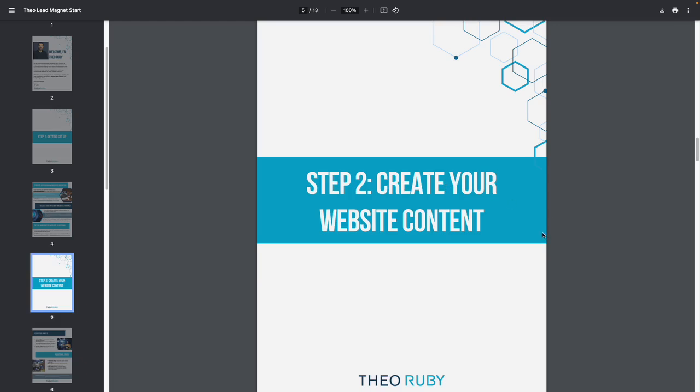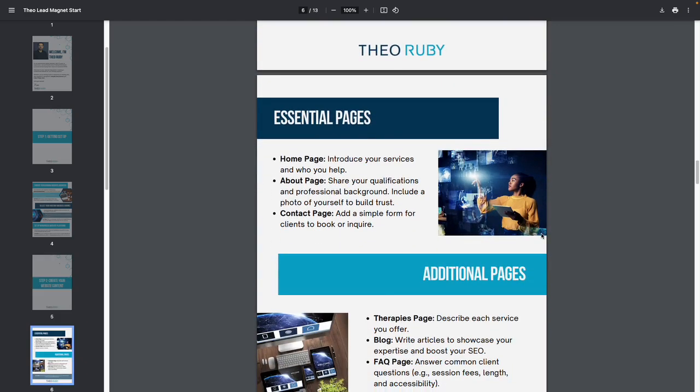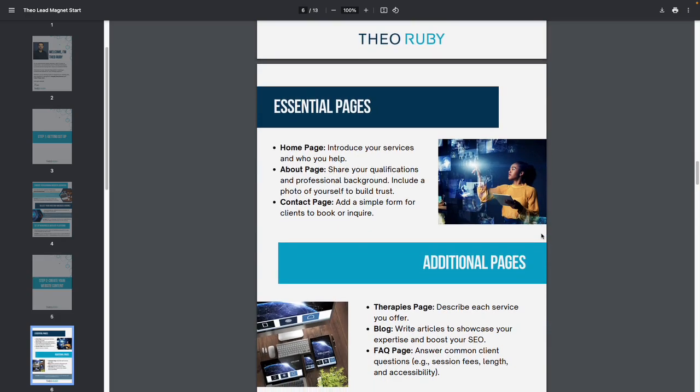So now we're thinking about creating your content. The kind of fundamentals: you don't want to have a single page. It's not good for SEO, it's not good for the user. A lot of people like to be able to travel around a site. So you have, as a bare minimum, the home page to introduce your practice, the about page to show your qualifications, maybe where you've worked in the past or a bit about the type of therapy that you offer. And then finally a contact page, which is a form and a way for them to get in touch with you. It might include things like your prices or the process to engage with your practice.